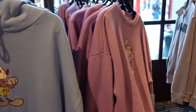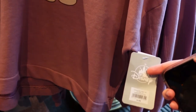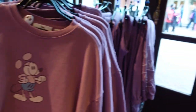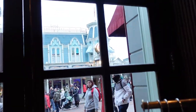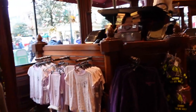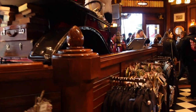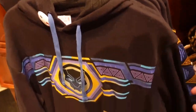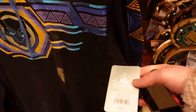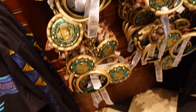Here's a blue one of the new hoodie and a purple sweatshirt. The sweatshirt is 55 euros. That is a new collection. There are matching bottoms. I believe it started to snow outside, which is very nice. Cruella. Look at Cruella. A Wakanda hoodie. I don't remember seeing this one yesterday, unless I just missed it. 60 euros for that hoodie. It has details down the sleeve as well.